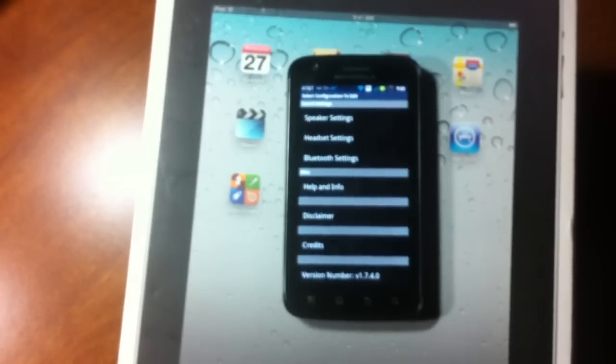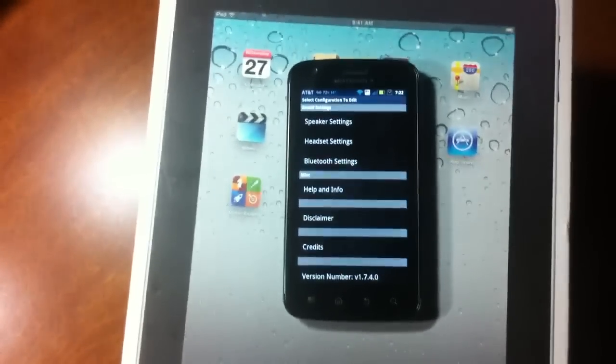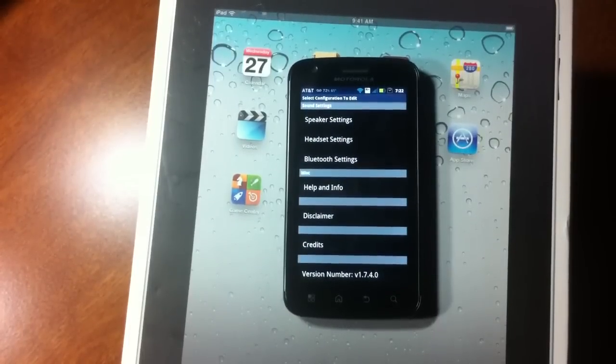Now, do be careful because people have blown their speaker up with this app. So if you don't know what you're doing, don't use the app, I would say. You can actually maximize the volume with your speaker settings. Your headset, you can boost the volume of your earbuds or your headset. Bluetooth can boost the volume of your Bluetooth-capable device.